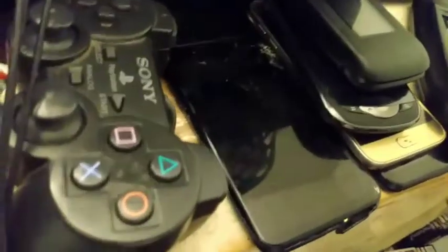Now that's going to do it for my October 2022 phone, tablet, and MP3 player collection. I'm going to be destroying the OnePlus Nord N200 soon because it has a busted LCD, it doesn't turn on, and it's broken. This is Davian's phone collection.